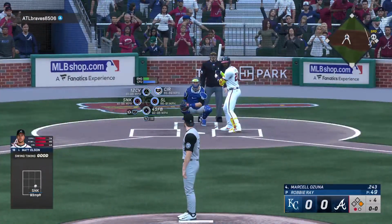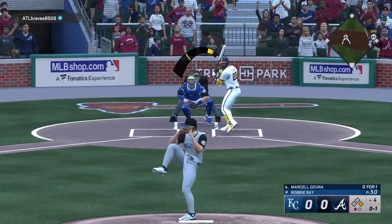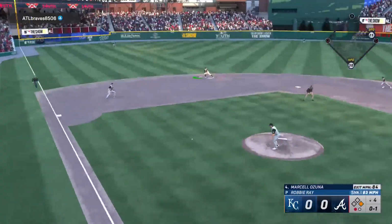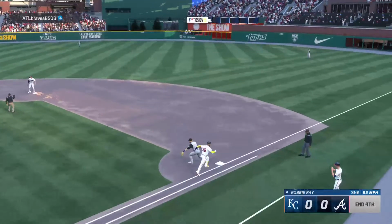Here comes Ozuna up to the plate. Fly on the ground, could be 2. Off balance feet, there's 1. And that's 2.